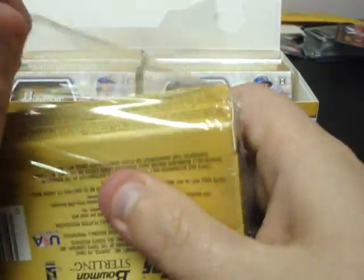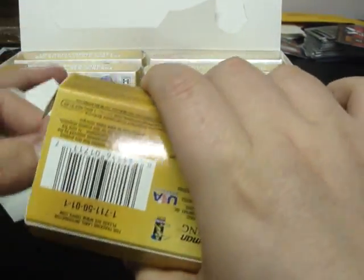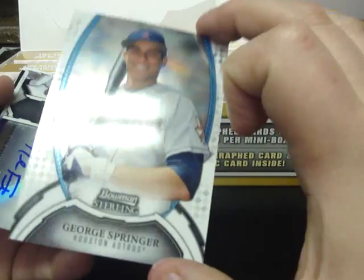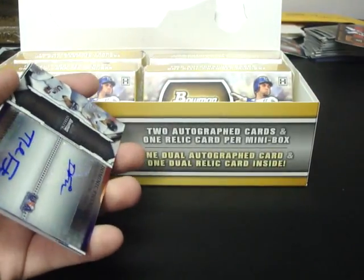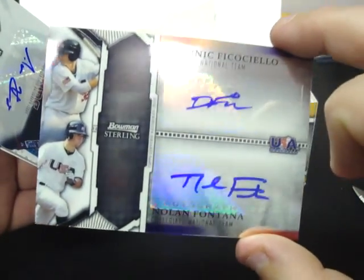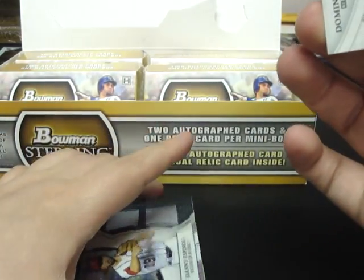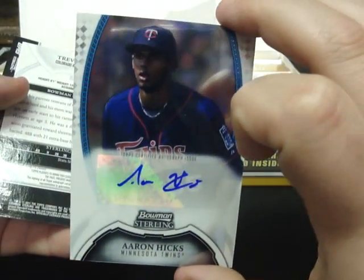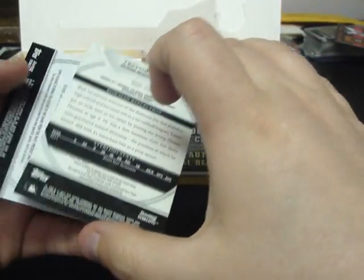And here we go, pack number two. Eric Thames for the Blue Jays, excuse me. Eric Thames for the Blue Jays. George Springer for the Astros. Dual for Team USA. Dominic Ficocielo and Nolan Fontana. That's a dual auto numbered 066 of 299. It's a USA dual auto. And then I'll go to the Team USA spot. Another Aaron Hicks autograph for the Twins. So not a bad start for them.